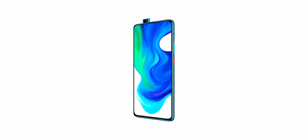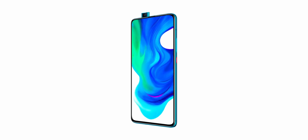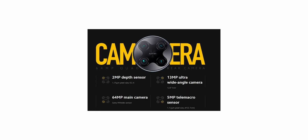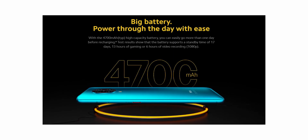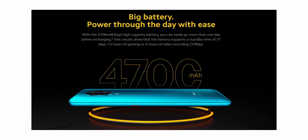The Poco F2 Pro is actually a rebadged Redmi K30 Pro, but seeing how only China gets the K series phone, that hardly matters. The phone is built around a 6.6 inch Super AMOLED display and has a motorized pop-up 20 MP selfie camera, and the 20 MP selfie camera is decent. We get a quad camera setup on the back with a 64 MP main camera, and inside we have a 4700 mAh battery that supports up to 30 watt quick charging.